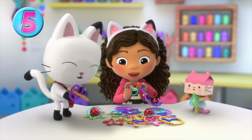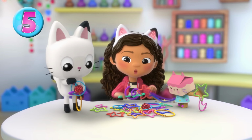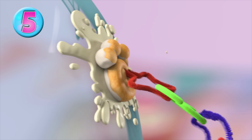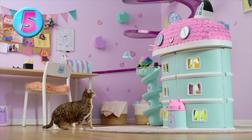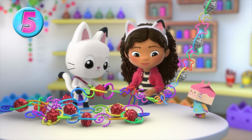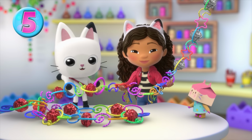Grab a shape and twist it. You can always count on Baby Box for a crafty solution. Pull! Making space chain decorations is the perfect way to make any room look out of this world.